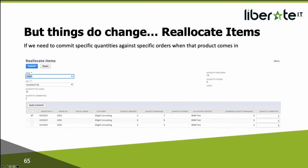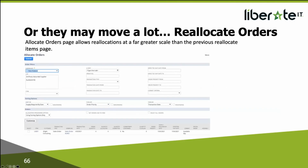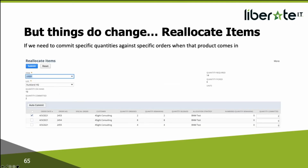But of course, in the real world, things do change. And what are our mechanisms to reallocate if we need to? We do this basically in 2 different ways. We can either reallocate items. Here we can reallocate specific quantities against specific orders when the stock comes in.